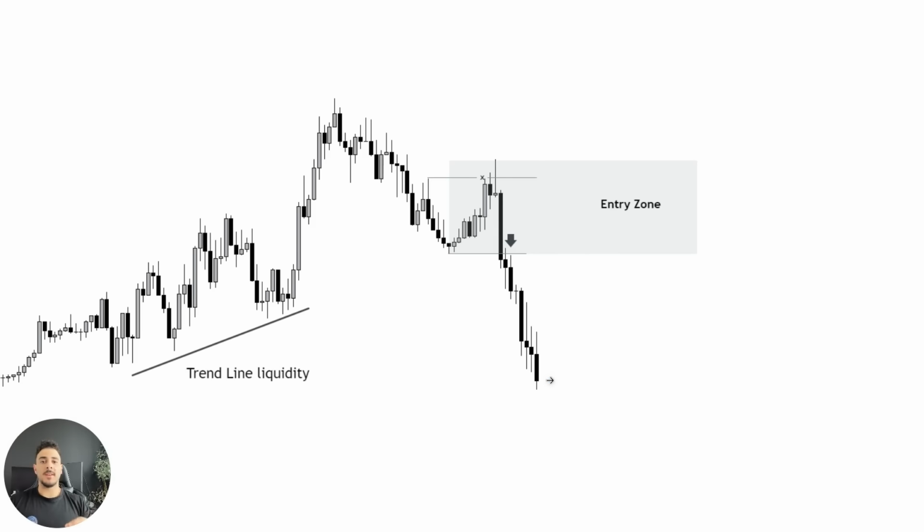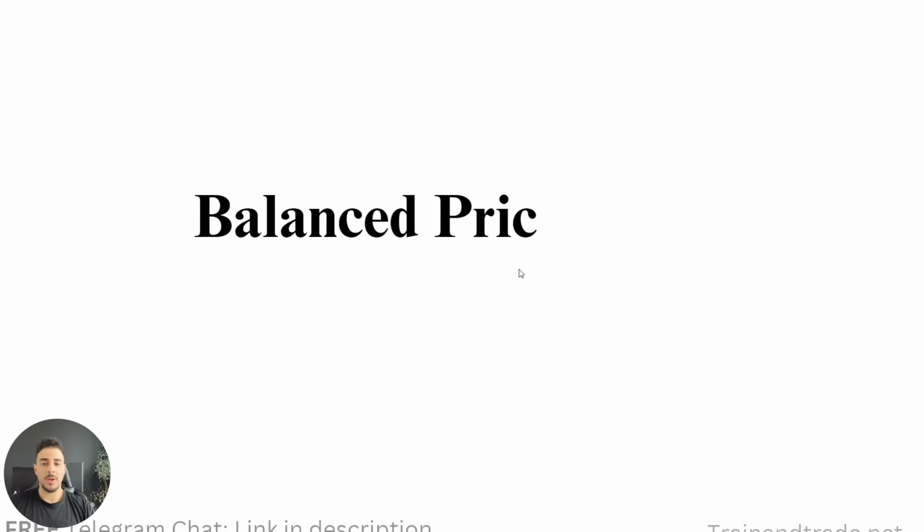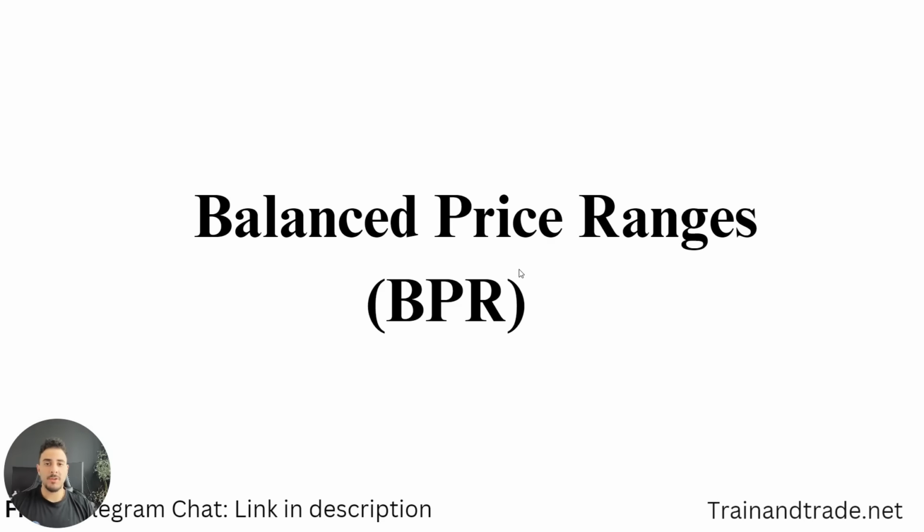And again, the key in terms of structure is that we're just looking for the market to fail to make new highs. And when it breaks back down, we use this overall range for our entry zone. And then we have a beautiful downside liquidity. So again, very simplistic in concept.